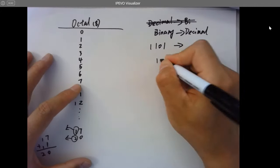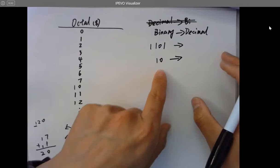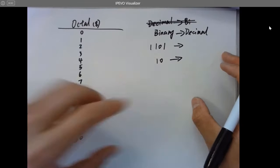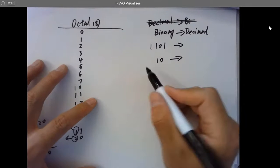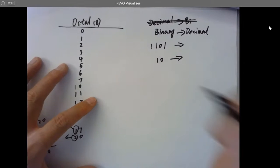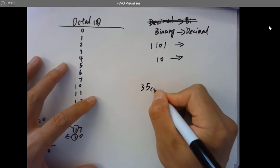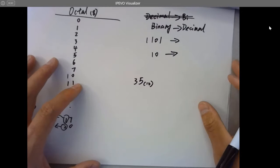Get an easier one. 10. What's the decimal number of 10? Let's come back really quickly. Let's look at the decimal numbers. Okay, 35. It's a 10-based number. It's a decimal number, 35.